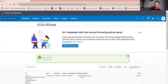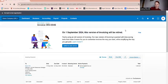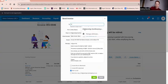In fact, let me just switch invoices. So we've got that there now. We can see that in our invoice list at the top there, and it's showing as unsent because I've not sent it. Let me go back in and send it just so you can see the way that changes. So if I email that, I'm going to send that to myself if I can.